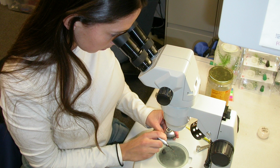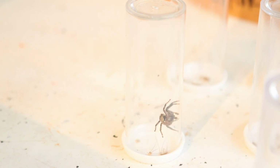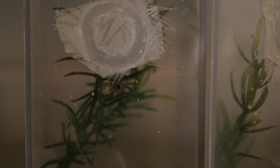We can also, if we want to know about different patterns that they avoid, adhere these little paper capes onto them with different color patterns. And so from those types of experiments, we know that females typically avoid eating prey that's red or black and white striped. So on a very basic level, these kinds of studies help us understand how these really fascinating animals that we share the world with communicate with one another.